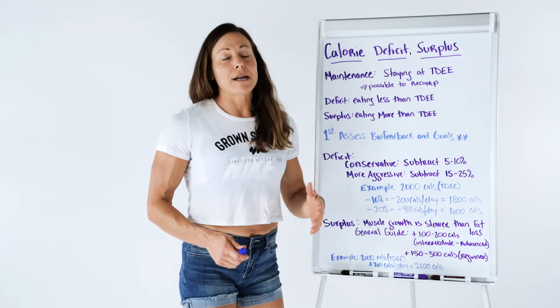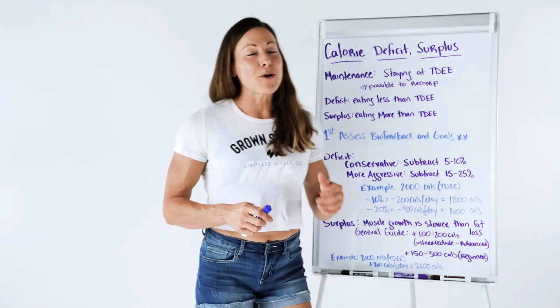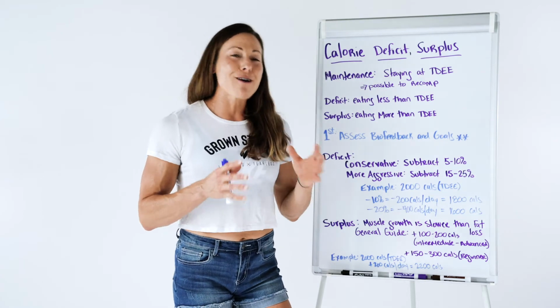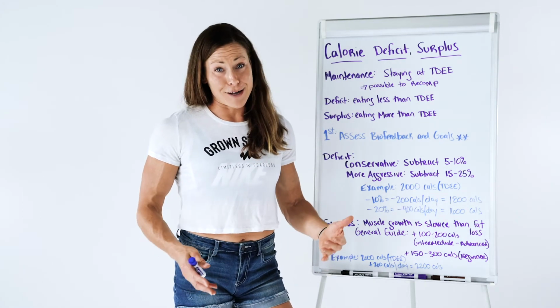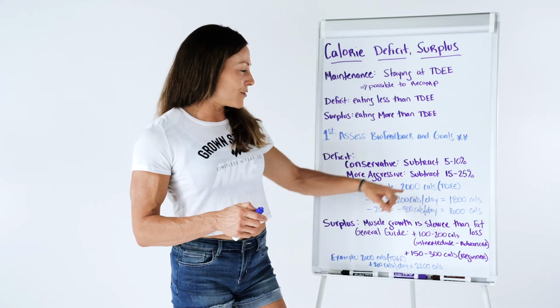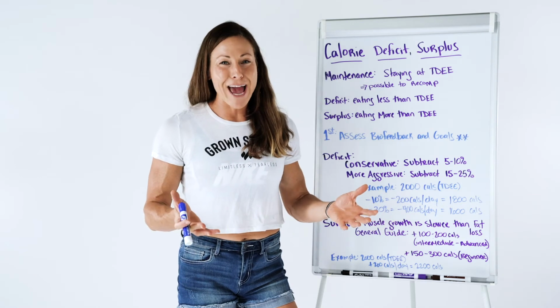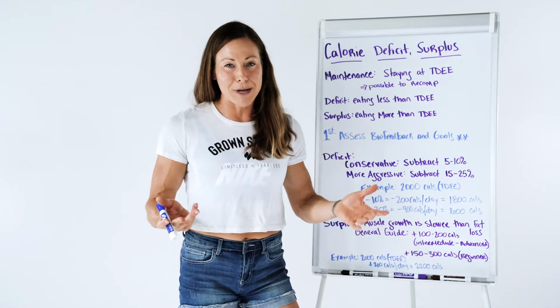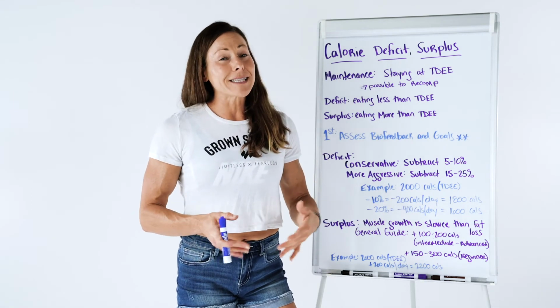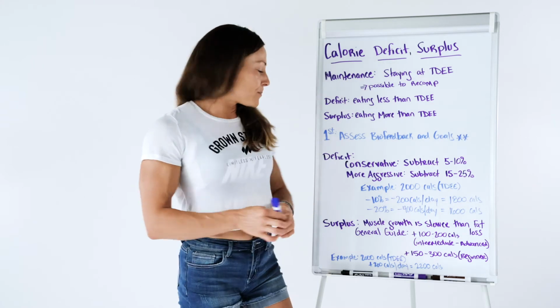How about a surplus? So surplus is a little bit different. Muscle growth is a little bit slower and harder to achieve than fat loss, okay? You don't just want to say, I'm gonna be really aggressive and add 20 to 25% of my calories a day and just hope it all comes from muscle. Quite often, this can also come from more fat. So we wanna mitigate that.